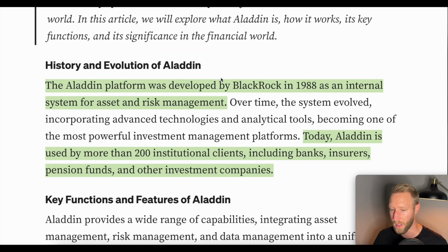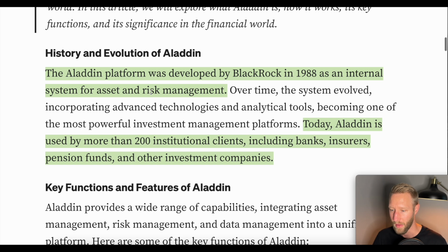Let's go ahead and take a look at Aladdin here. As I mentioned, this has been around for a very long time. The Aladdin platform was developed by BlackRock in 1988 as an internal system for asset and risk management. They now sell this software. You can buy it. There are over 200 institutional clients using their software, including banks, issuers, pension funds, and other investment companies.